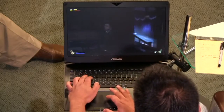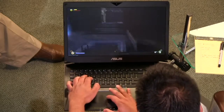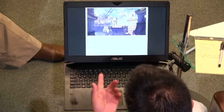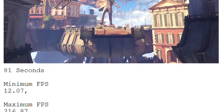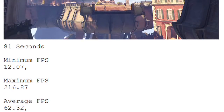I did a benchmark. BioShock has its own benchmarks that you could run, and for those who are interested in it, I put them right over here. It runs at about 162 frames per second on average, which is more than enough. It's adequate. And at the max it runs at 216, so it's really, really good.